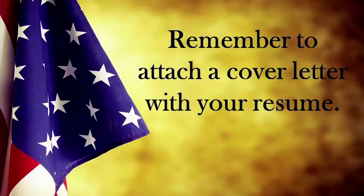So when you do apply for that position and you attach that cover letter with your resume, the hiring manager will recognize your name because you also took that extra step and sent in a letter of interest. And that is how you can become a candidate of interest when you are competing for one job amongst hundreds of other applicants.